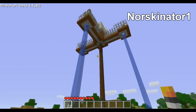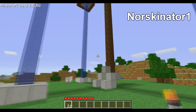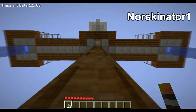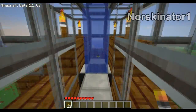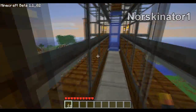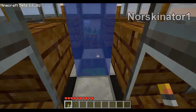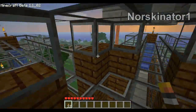Here we have Norskinator 1. I'm not really sure what it's called. Apparently, if you read the sign, it says Azure Sky Tower, so that's an interesting name. Although it might not be as large and as grand as the other sculptures we've seen, it's still incredibly impressive. Something completely unique, and just outside the box. Something you don't see every day, which is really, really awesome.